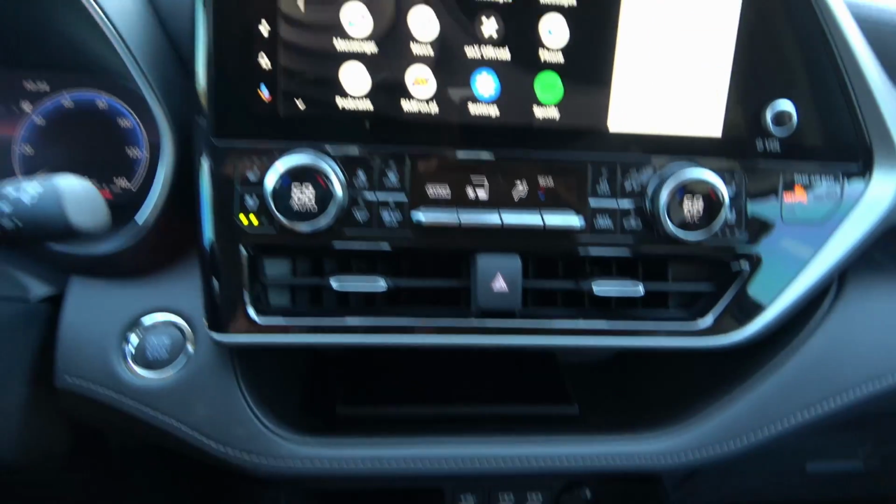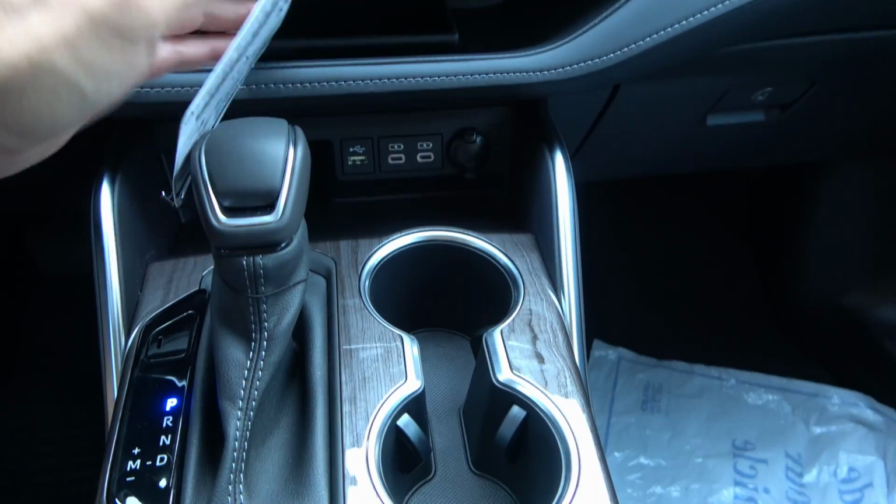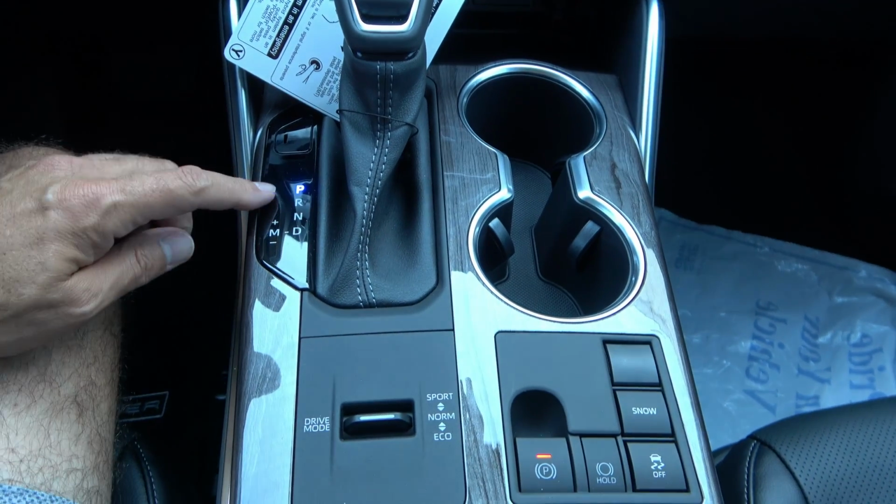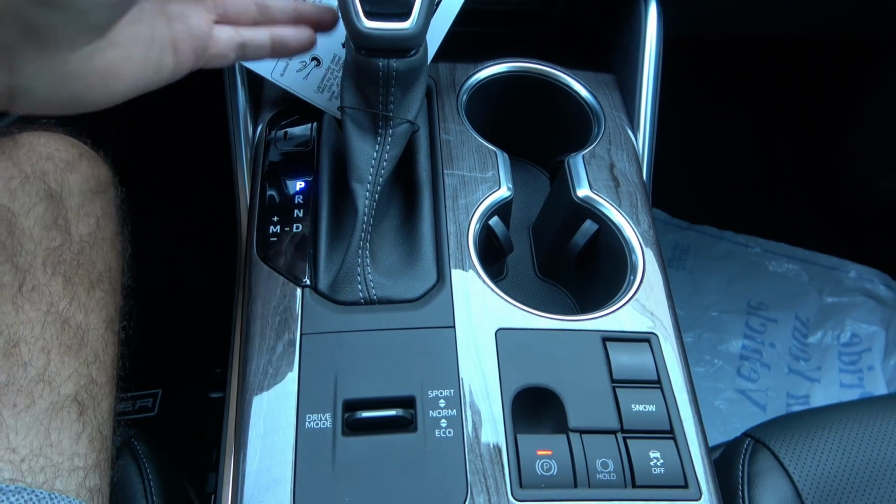So go back in here. I actually like this console over here with the same simulated wood trim as you see on the doors. And then you do have your regular shifter.